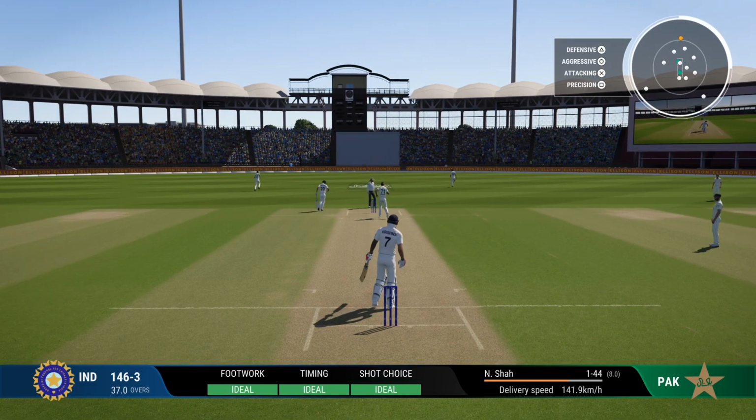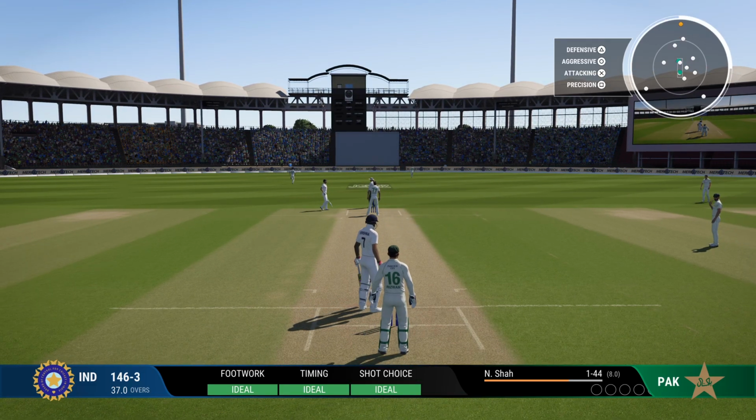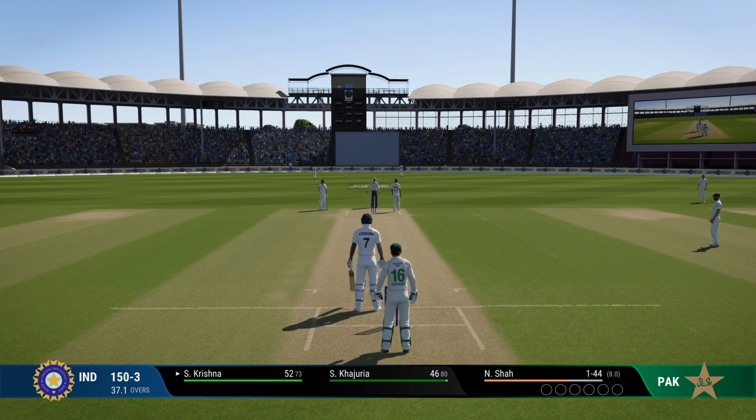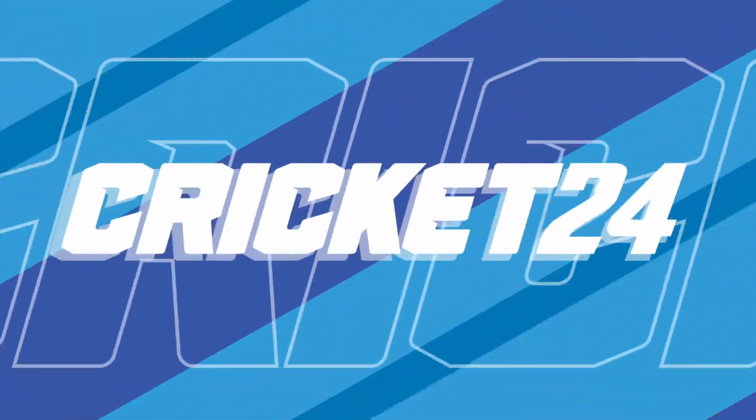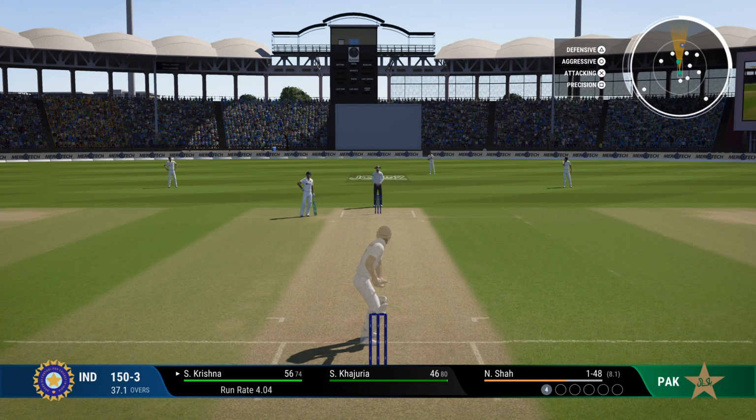Perfectly timed. You can't fault that shot. Nicely played. Four runs all the way. Can't afford to go too full again. It helps to switch up your deliveries just to keep them guessing.